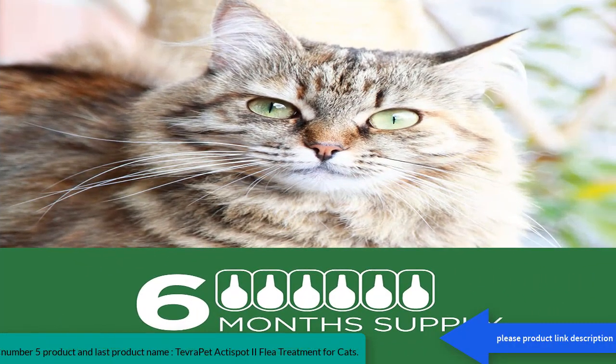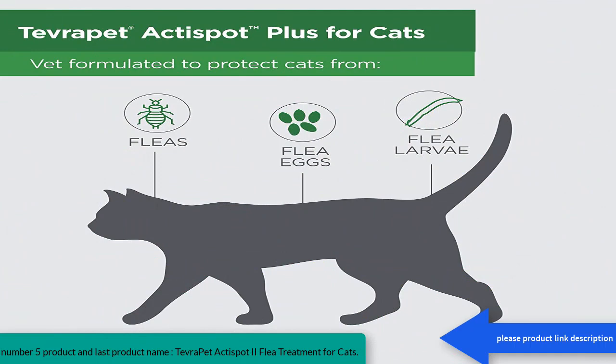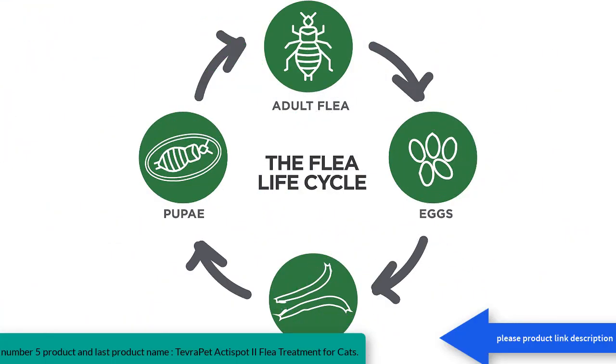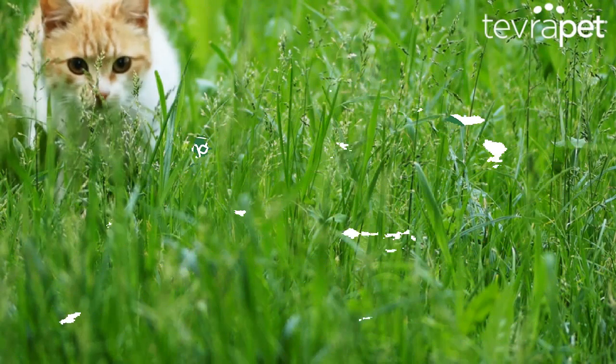Number 5 and last product. Name: TevraPet Actispot II Flea Treatment for Cats. About this item: powerful flea-killing treatment for large cats. TevraPet Actispot II is a waterproof topical for cats that kills fleas, flea eggs, and flea larvae for up to 30 days after each application.